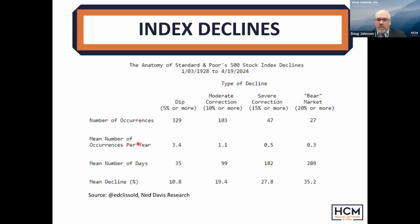The mean occurrences of these: the 5%, you see that about 3.5 times a year on average, 10% right around once a year. When's the last time we had a 10% correction? July of last year. Most people have probably forgotten about that already, because it seems like it never happened with the rally that we saw. But not only did you see that in July, you saw it at the beginning of last year where it was close to 10%. 15% correction about once every 2 years. And then the dreaded bear market, I'd say once every 3.5 years.